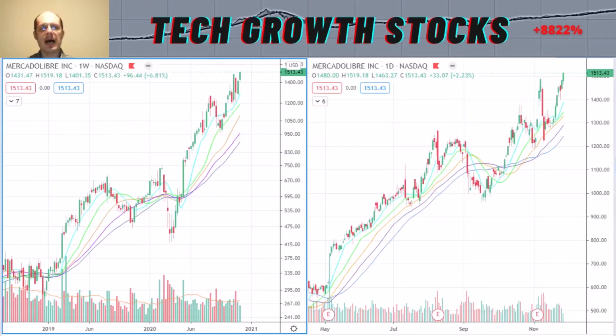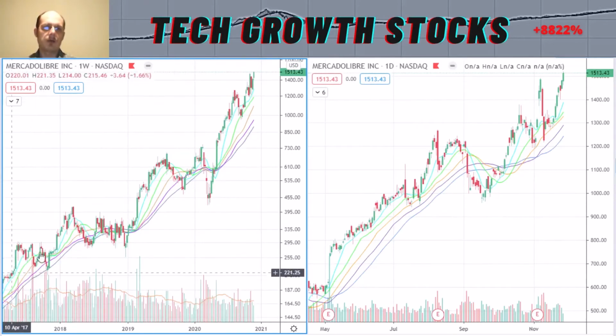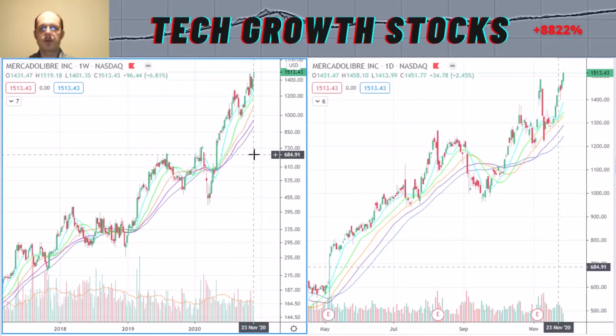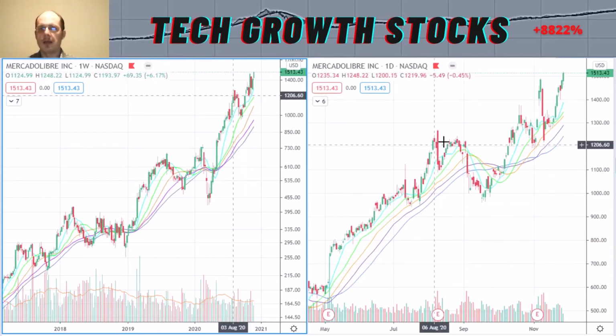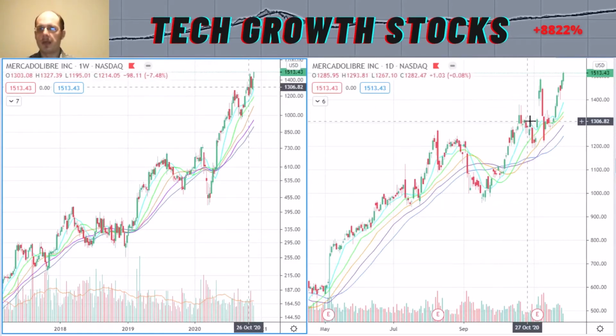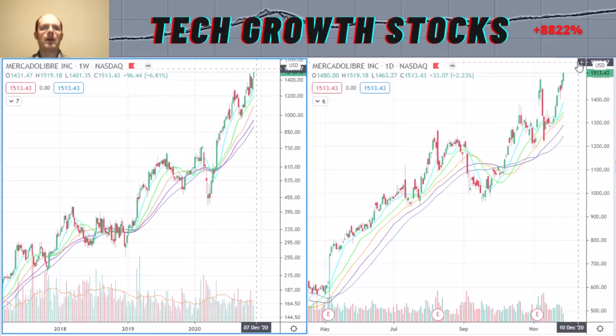MELI, Mercado Libre. Here you can see the longer term chart of Mercado Libre, and as you can see, it's in a nice uptrend. In the short term chart, you see an uptrend as well, and as you can see here, we have been base building. We made a high handle, broke out, came back in, and now we broke out again in Mercado Libre.